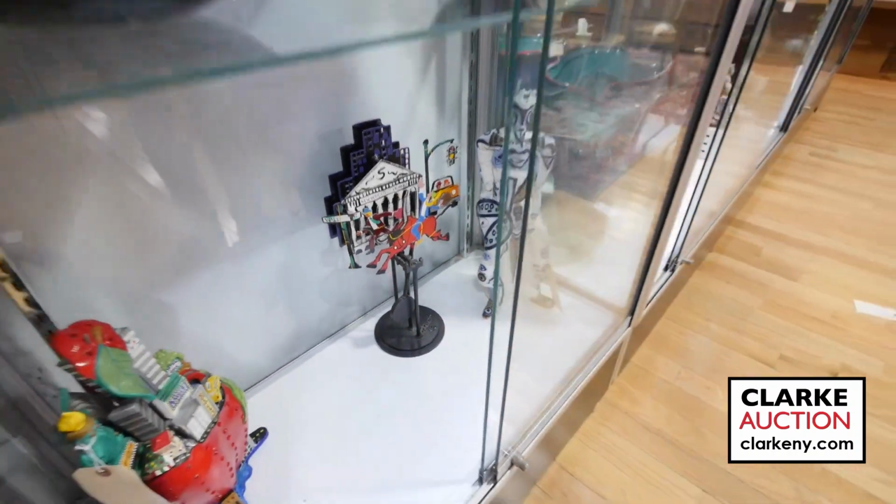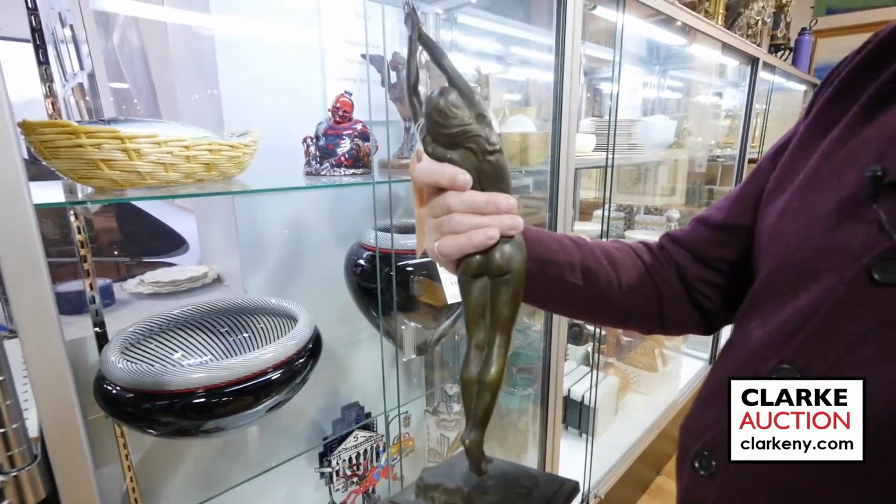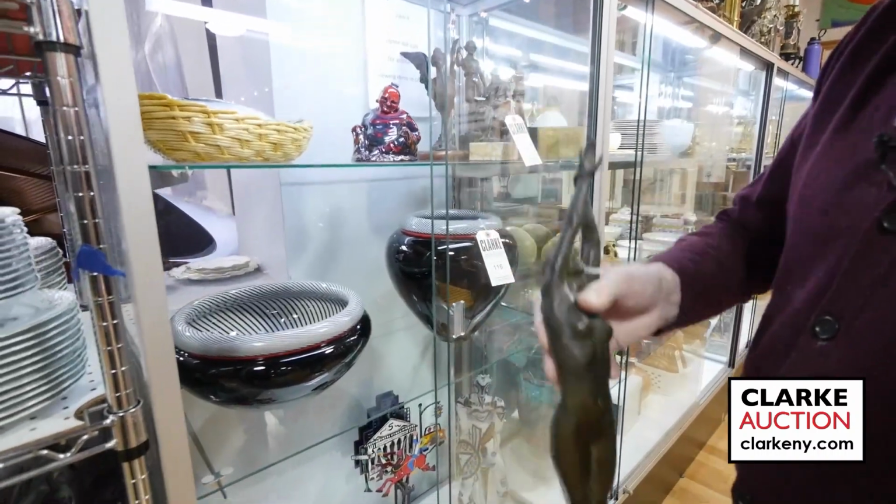So check that out. This is Harriet Whitney Frishmuth. Quite an iconic sculpture of hers. Slight little denting here in the arm, but nice original piece that has the foundry mark as well.